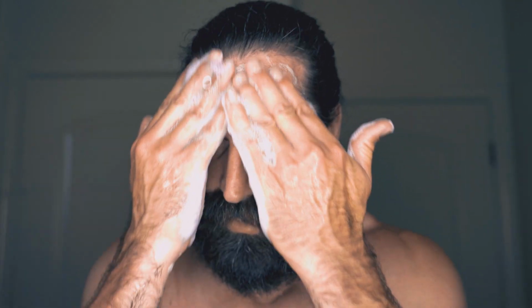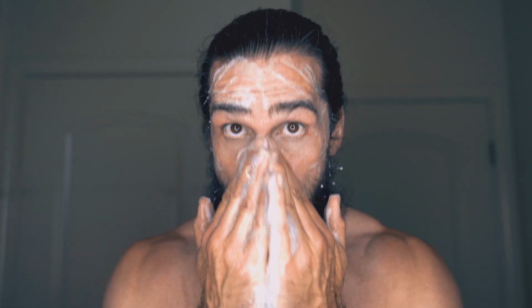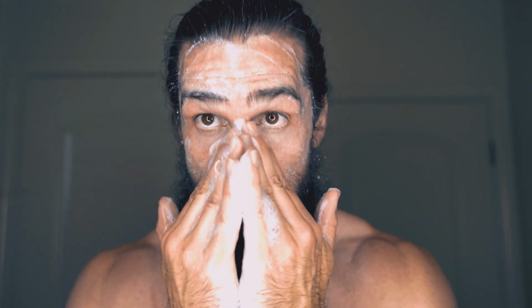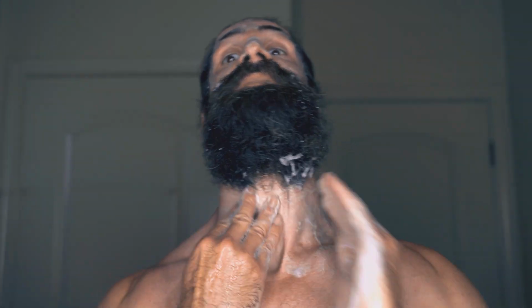So what we're gonna do right now is we're gonna pretty much do it. So the soap has already been brought to a lather. Obviously now, we're just rubbing it onto the face. And so we're getting the forehead, nose, cheeks, all the problem areas. Generally around the nose is really oily. And then also underneath the beard.